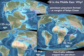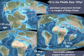Why is petroleum distribution so non-random? It's a set of fortuitous geological circumstances that are responsible. This slide shows 3 reconstructions of the global geography in the past. At top left, about 125 million years ago, the sediments that ultimately produced the oil of the Middle East were laid down in warm tropical environments along the margins of southern Asia and northwestern Africa in what geologists kind of posthumously call the Tethys Ocean.